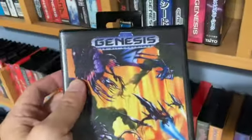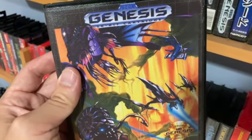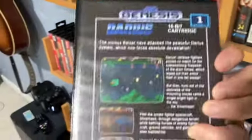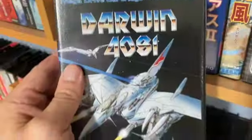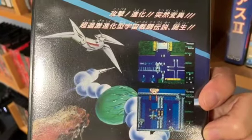I had a friend make me this. It's literally the same game, except that this is using an original cart. So the PCB is to original specs, and it's not going to harm the Genesis at all. And so I actually prefer to play it on this, even though it's official. Darwin 4081. You're a mutating ship as you collect more pieces of DNA. It's a shooter. It's okay.